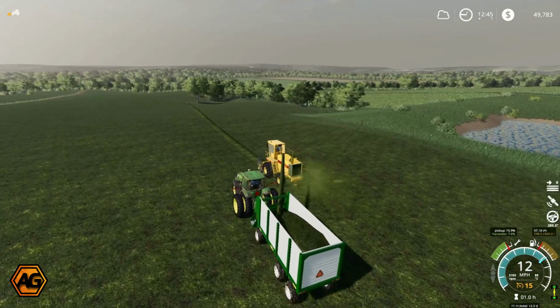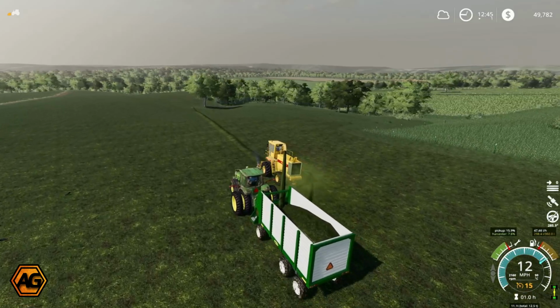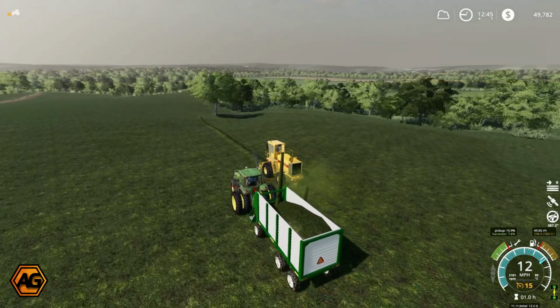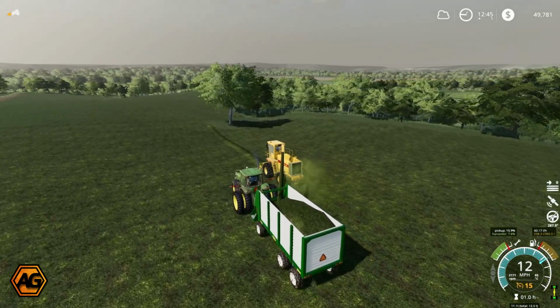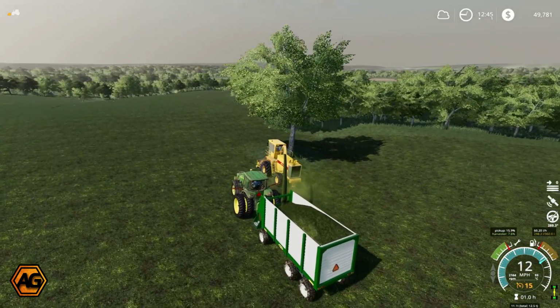Oh, it's been another mammoth effort, but we are finally on our last little piece of grass to pick up here. We've managed to fill one of the silage bags and put probably half a dozen loads into the bunker as well. So we're going to end up with an awful lot of silage once we're done here.